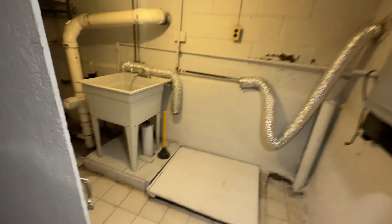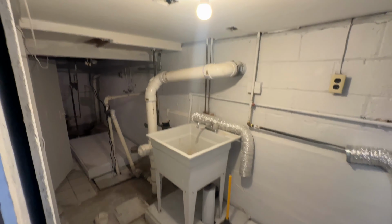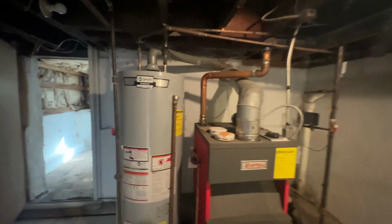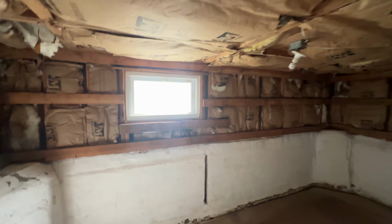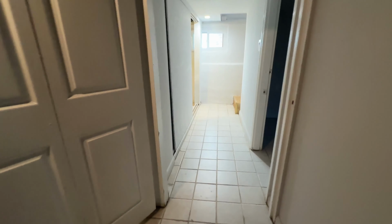So immediately as we get here to the basement, we see the laundry room. They have removed the laundry machine just because the owners moved out. However, the hookup is still available. Here you have your furnace and your water heater, both in very good condition. There's also a crawl space here that can be finished actually and turned into an additional bedroom. It might be better as a storage area though, just because of its size.